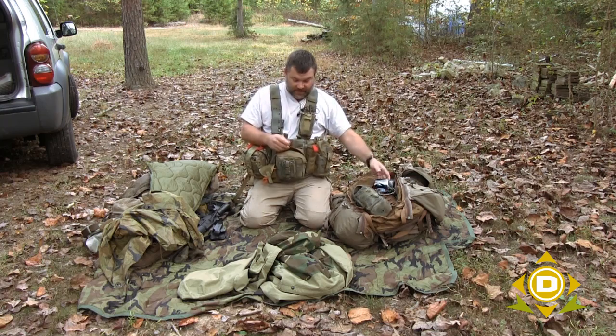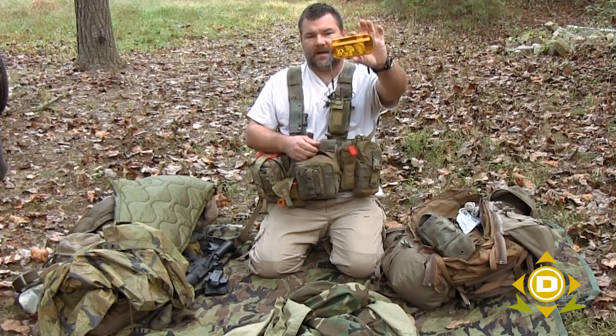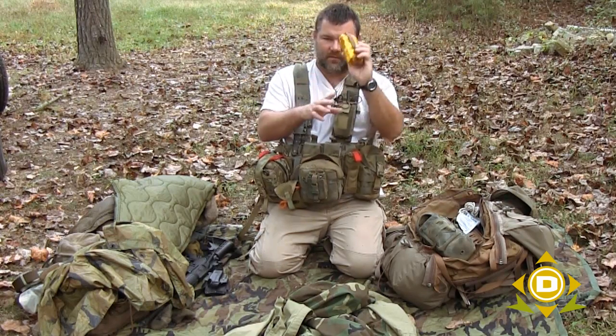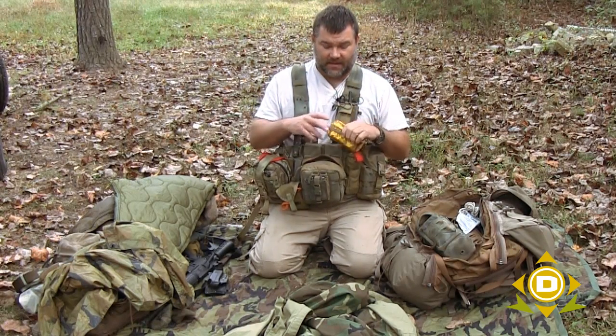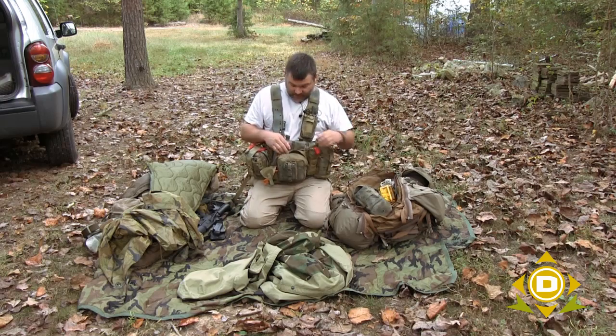I have some water purification tablets. I have 3 of the fast fires, a lighter and a ferro rod in here as a waterproof system for fire building. This did not get utilized. This is my kit, so I utilized other stuff as I was teaching the class, but this was my safety net in case I actually ended up needing to survive.